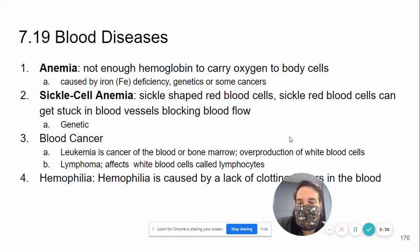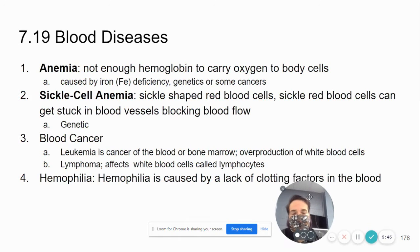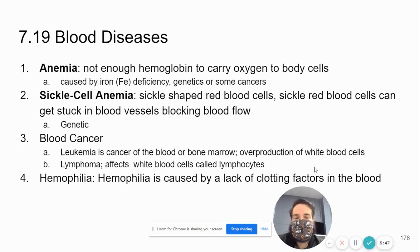Blood cancers include leukemia and lymphoma, and then hemophilia, okay, is where there's a lack of clotting agents in the blood. So the blood does not clot properly, and so those people could bleed a lot from even a very simple cut.